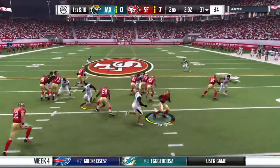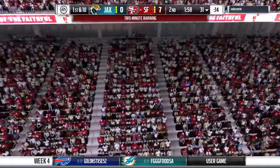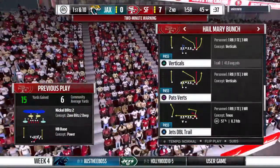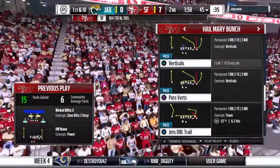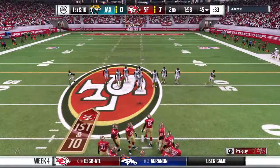They'll run it now out of the gun. And he's brought down. 1:58 to go in this first half of play. We'll come back here right after this. Offense comes to the line now, 1st and 10.